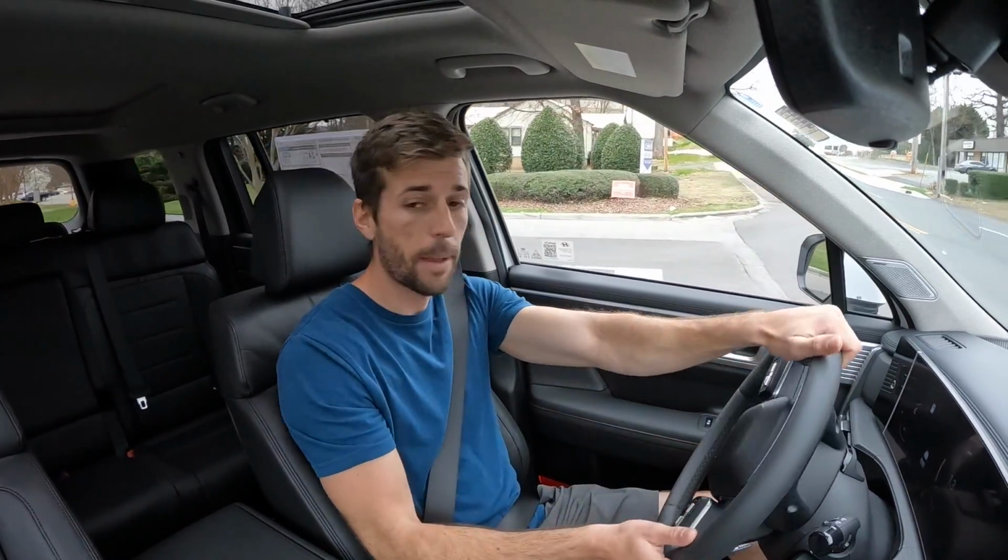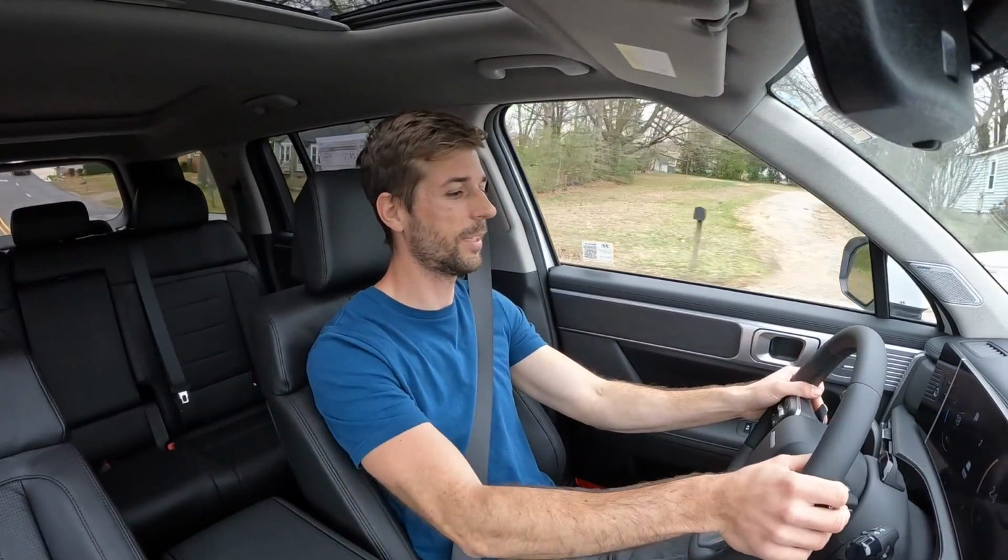As far as power goes for this, let's put it into the sport mode, and we have the dual clutch, which is very cool to see for this.